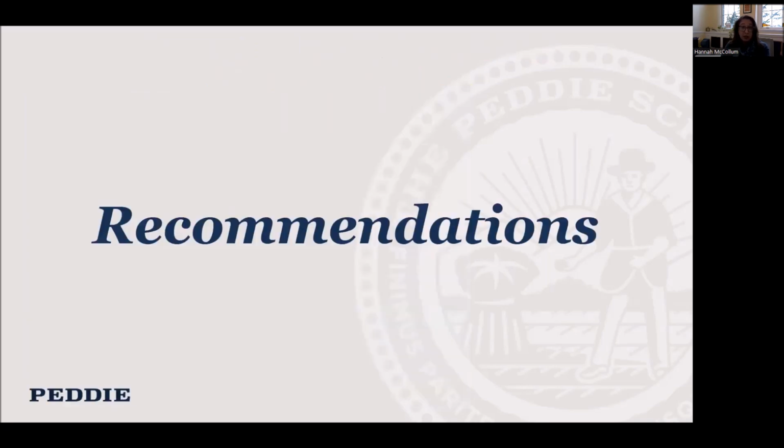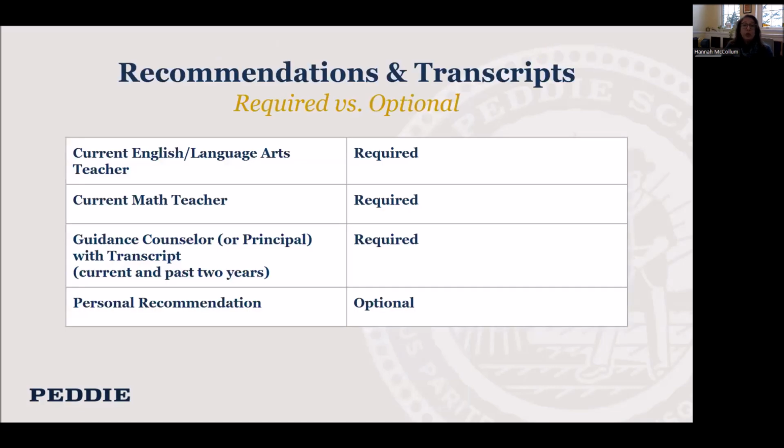One way we get to know you is through your teachers. We require 2 recommendations, one from your current math teacher and one from your current English teacher. As you can see, we also require a recommendation from your principal or guidance counselor. The form that they complete asks for information about your school, including how many students attend, how many students are in your grade, how students are graded, and so on. Your principal or guidance counselor will also upload your academic transcript to your application.